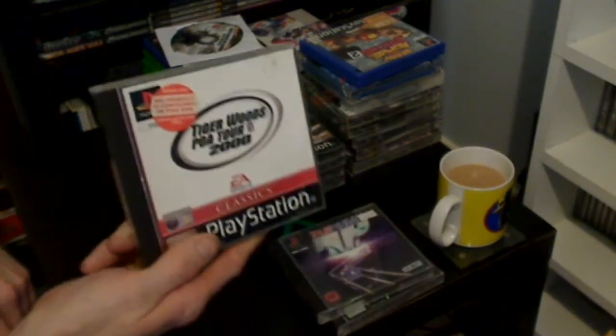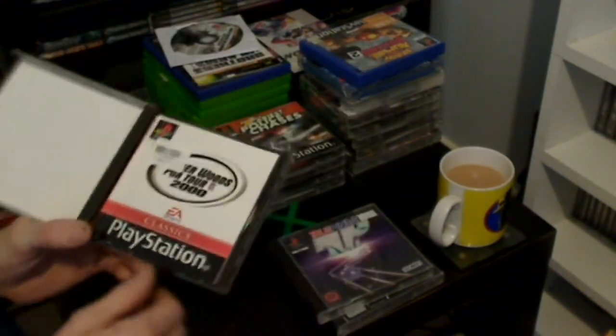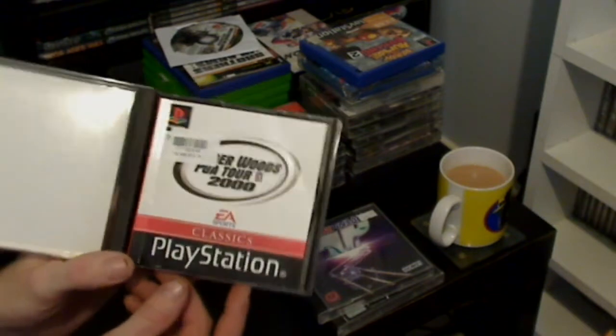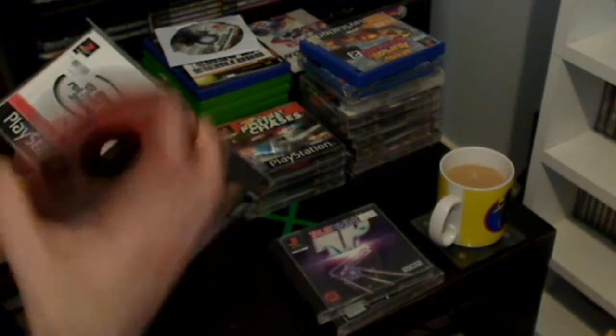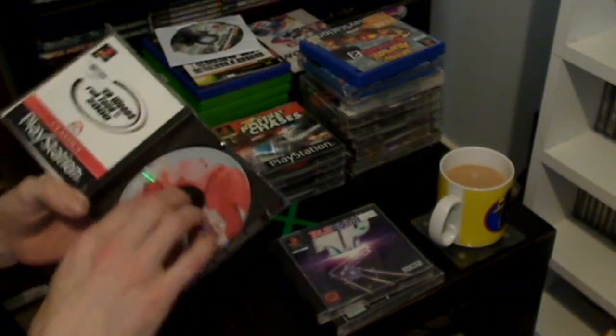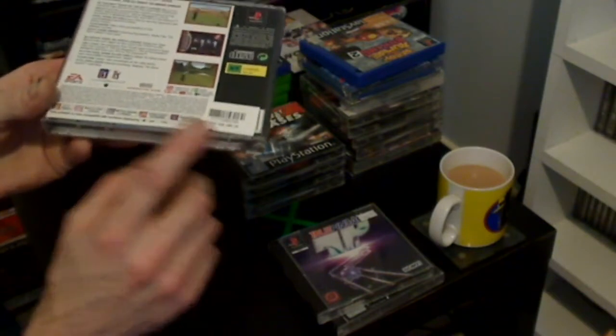Next up is Tiger Woods 2000 for the original PlayStation. Not really my favourite golf game on the system. I don't suppose it's too bad if you're a fan or you've got nostalgic memories. Comes complete with the instructions. As I remember, it's in nice condition. The only thing with it is the box is slightly broken at the back there.